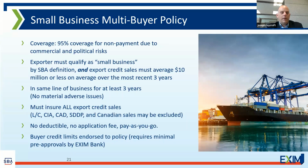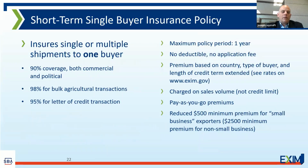Next slide. This is a single buyer policy. So the other multi-buyer policies are a policy for you as the exporter, and we plug in buyers as they come up, handling multiple buyers across that one policy. If you have a need to only insure one buyer, perhaps you have a credit insurance policy with another private carrier, and they can't offer limits, or they don't like the country in which you're exporting to, we can supplement that by issuing a single buyer policy.